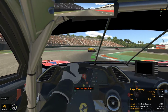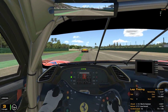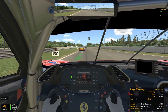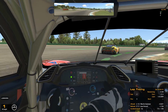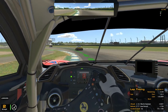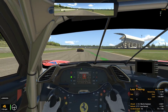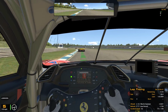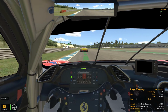Okay, P3. Bit wide there, fine. Sort of works. As you can see, the curb sort of extended there. Top 3 bunched up nicely. So the leader sort of running away a bit. Catching him now. Staying in that slipstream.